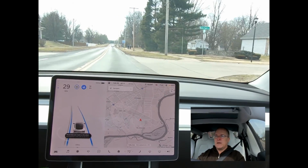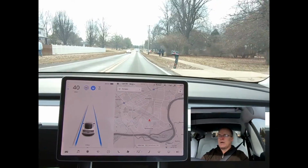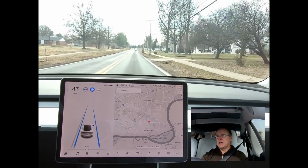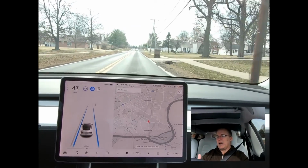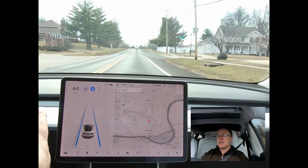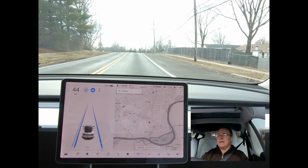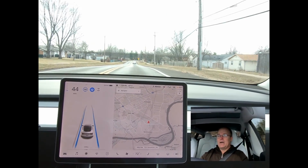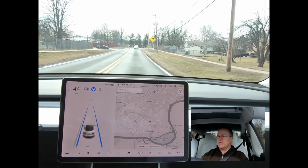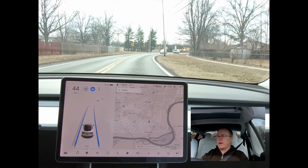So as you can see, other than left-hand turns, right-hand turns, or unexpected roundabouts, she drives most of the time for me, 95%, if not more. Even on back roads like this, I'll put her and let her drive, and it really takes a lot of load off of the mind. I like to sightsee a little bit, and so when she's able to monitor the car in front of me a little bit, it gives me a little bit of confidence that she's looking out for my back.